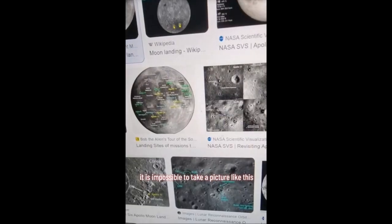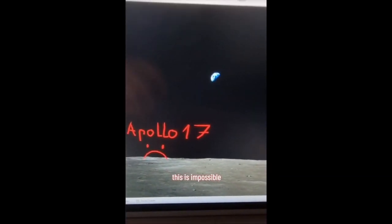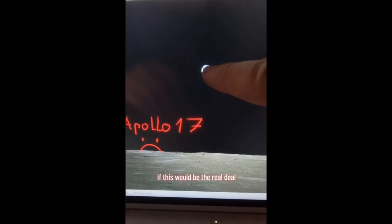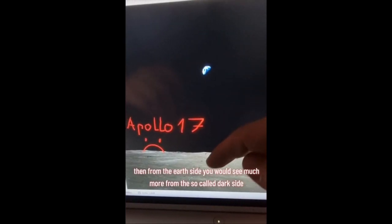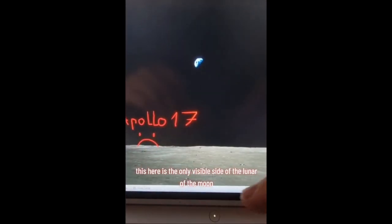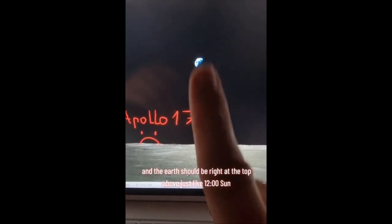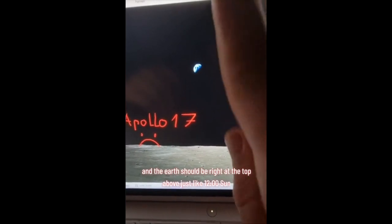It is impossible to take a picture like this. This is impossible. The Earth needs to be much higher. If this were the real deal, then from the Earth side you would see much more of the so-called darker side. This here is the only visible side of the moon, and the Earth should be right at the top, above, just like 12 o'clock sun.